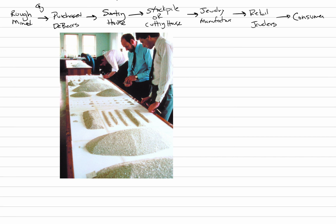Each step along the way, what has to happen? Well, largely money has to be exchanged, right? And people have to make a profit. And that's one reason why diamonds cost as much as they do. Now here we put De Beers as the main purchaser, and that actually was the story for 100 years. It's much less the story right now, but let's just talk about De Beers for a little bit. De Beers and a monopoly.